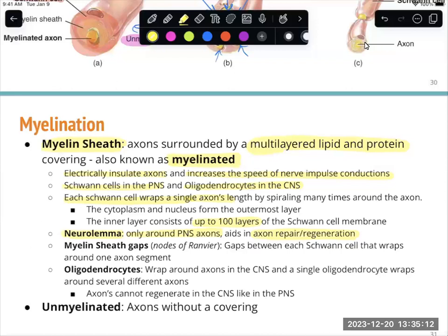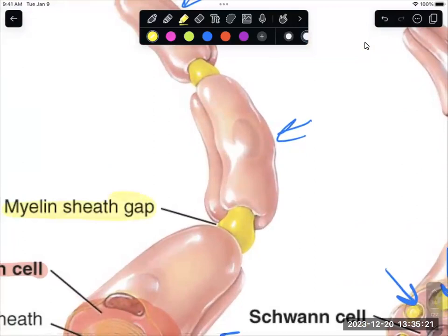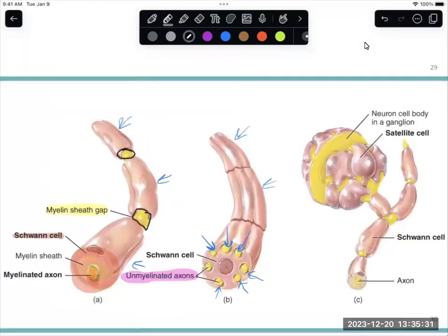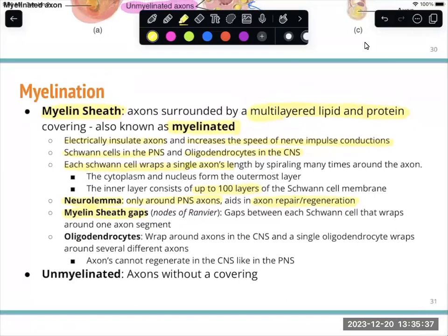With Schwann cells, they have this myelin sheath gap. This space between one cell and the next. Another one up here. That is a myelin sheath gap. It's also known as the node of Ranvier. It's a term that still gets used by older docs, older teachers. This is how I learned it, the node of Ranvier, and they've since changed it to that myelin sheath gap. But they're just those gaps between those Schwann cells.